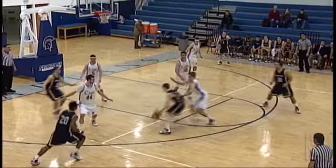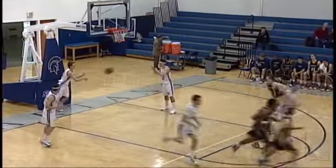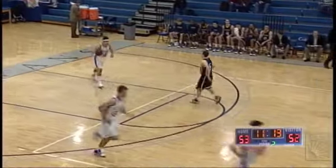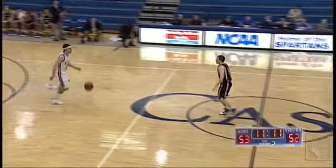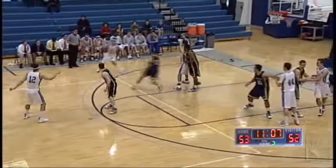Emory's got the basketball. Grevin with it, dribbles left side, reverse right-handed layup. It's up and it's good. Grevin's got 5 second-half points. Case is up one. It's 53-52.